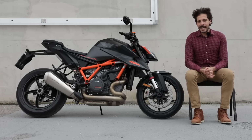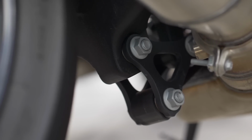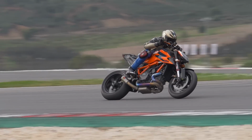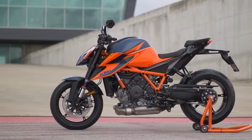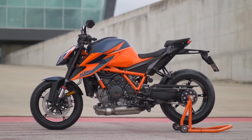So kudos to KTM for fitting the rear suspension with a linkage and still keeping the aesthetic of the motorcycle good. Like, look at the rear swing arm on this motorcycle. It's a very nice piece of machinery and it looks very good.